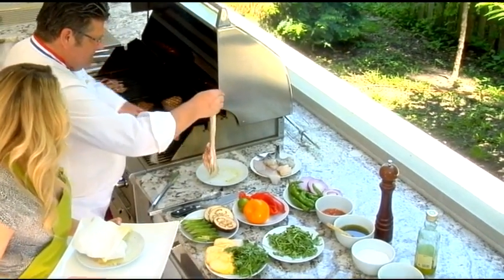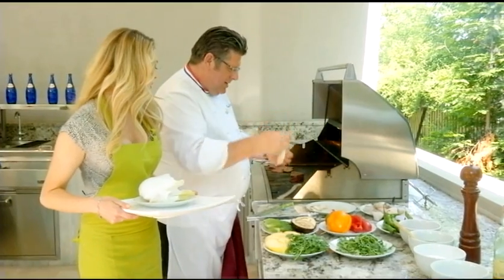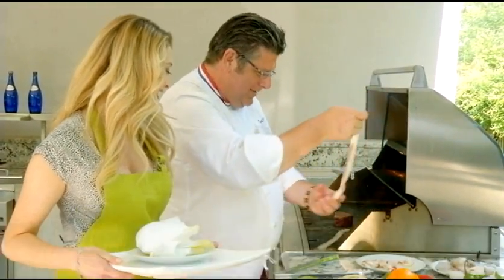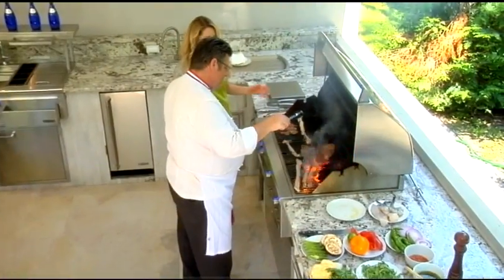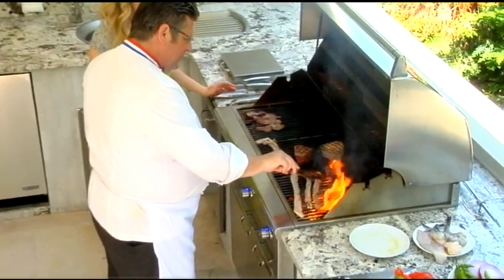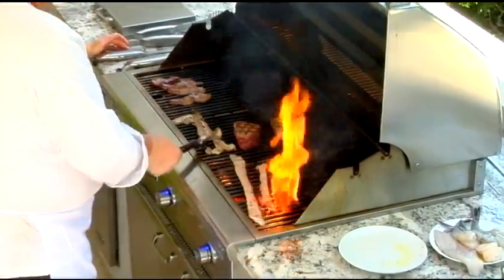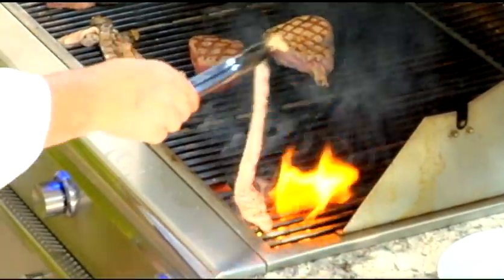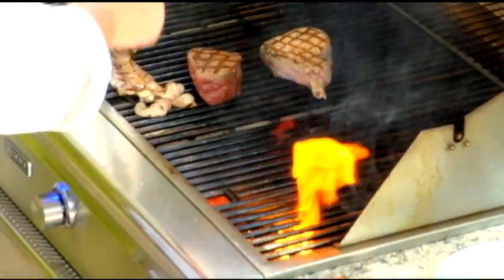I've never seen anyone put bacon on the grill, actually. I'm a little different than most people, just to let you know. This is like a mixed grill. We're just grilling all kinds of stuff. Talk about hot. So are we at 1,000 degrees here? Yeah, we're cooking at 1,000. The hottest I've ever cooked.